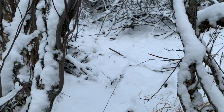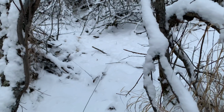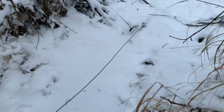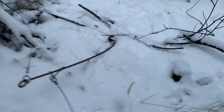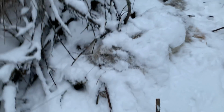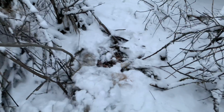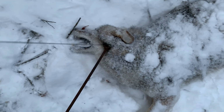He's over there. It looks like the birds came to check him out. Maybe another coyote came to check him out, actually. Oh, crawl through there. And it looks like another coyote came to check it out. So, nice catch. Nicely furred. We'll take it.